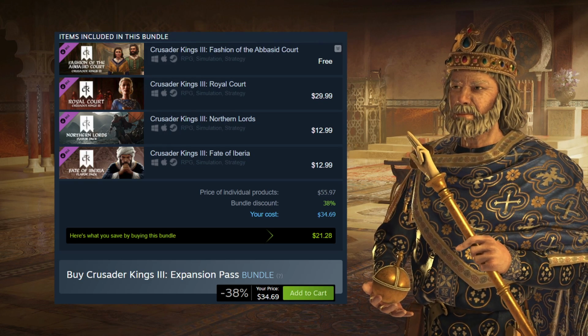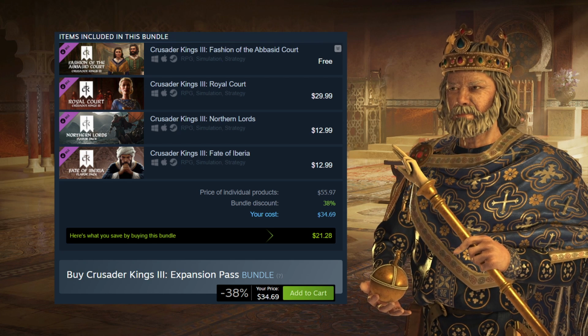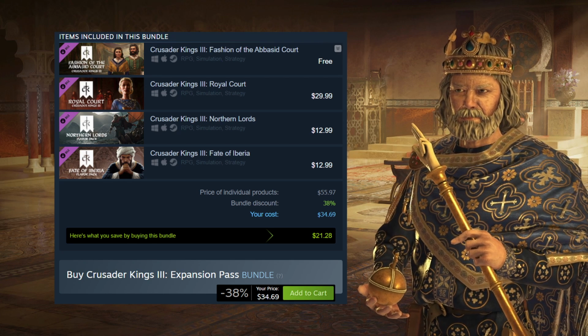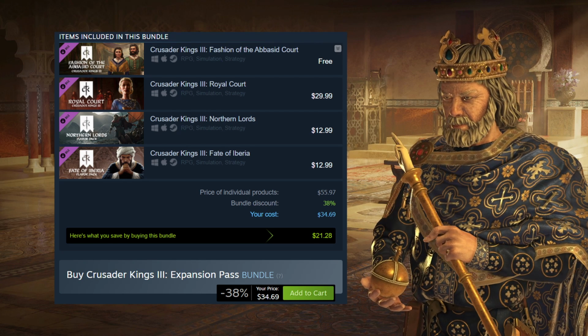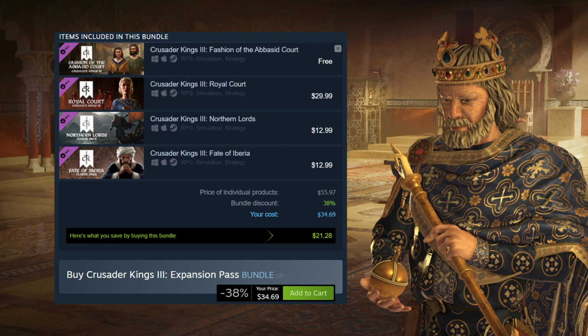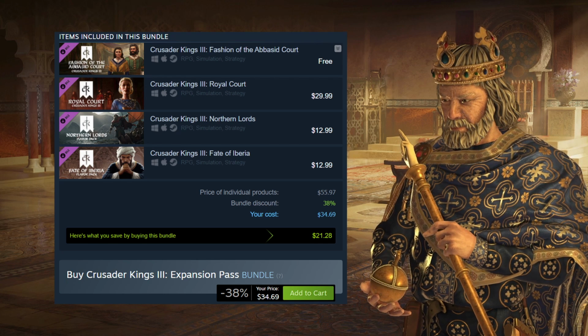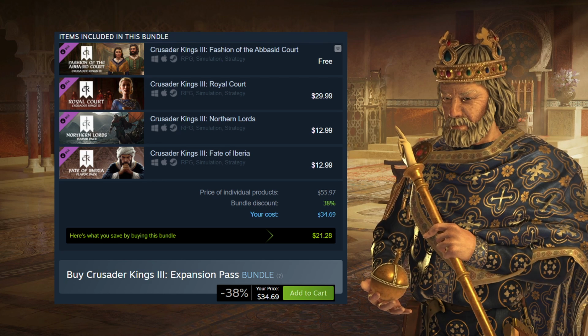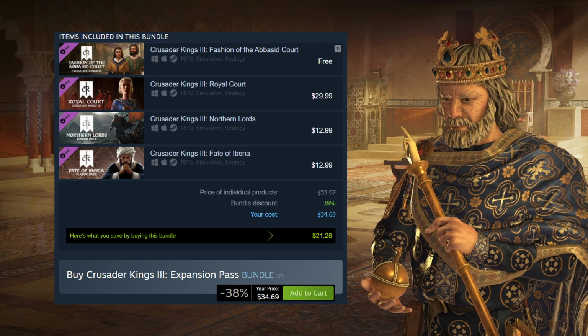Hey there guys, Editor Soul here. Real quick, I actually did find a picture, which I'm going to put on screen right now, for the Chapter 1 pack. I'm not sure if this was the exact pricing, but from what I can tell, it cost about $34.69 for the bundle at the time of its release, which I would have considered a pretty good deal at the time. So that sort of just goes to show that the $29.99 price tag of the Royal Court was frankly ridiculous.